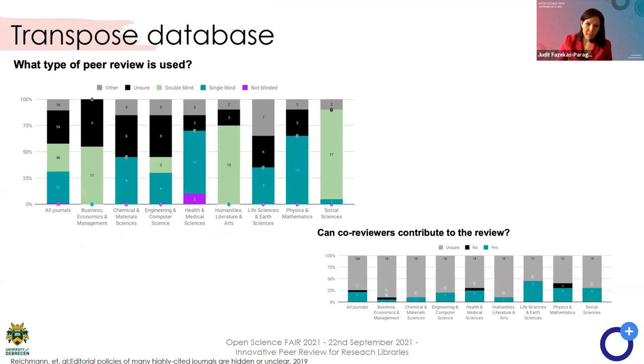Transpose is an initiative to build a database of journal policies. They are focusing on open peer review, co-reviewing, and detailed preprint policies. Their name comes from transparency in scholarly publishing for open scholarship evaluation.